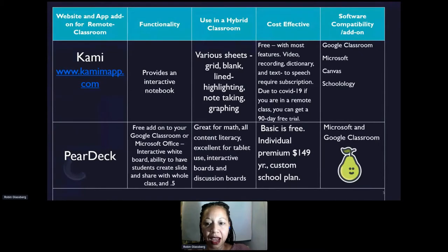Cami is another app that I think is wonderful. And I'm going to show you a quick clip of that app in action. What this one does is it allows for video conversation, speech recording, and even allows you to use video. If you are in a remote classroom right now or a hybrid situation due to COVID-19, you are able to get a free 90-day trial.